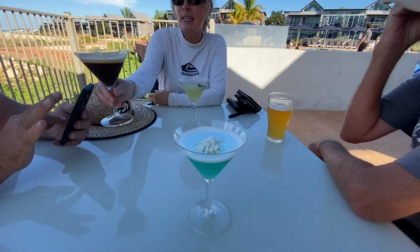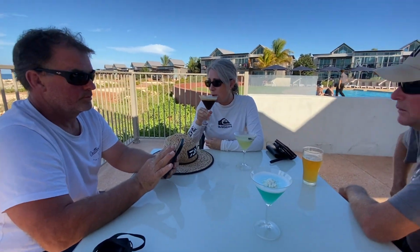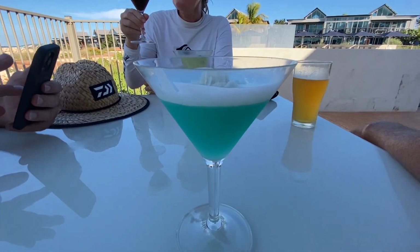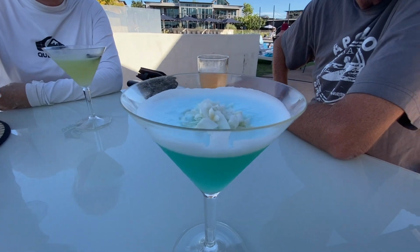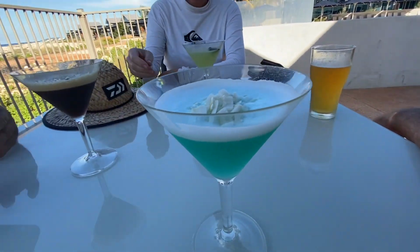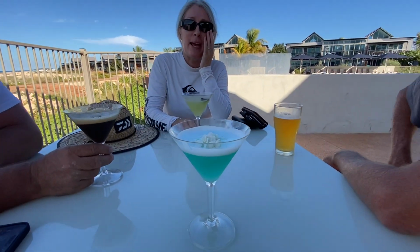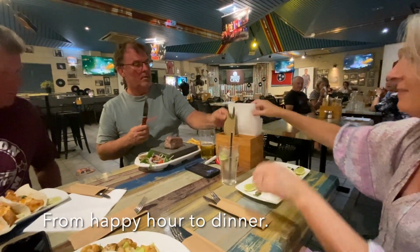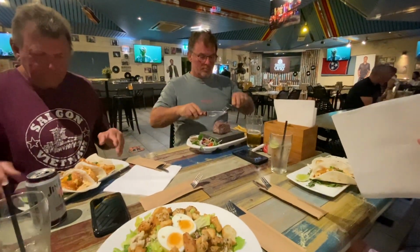Happy hour time. Yeah, it is. At the resort. Look at that. What did they call that? The turquoise margarita. Yes, after Turquoise Bay margarita. Beautiful. At the Cadillac. And it's a country Nashville themed pub.